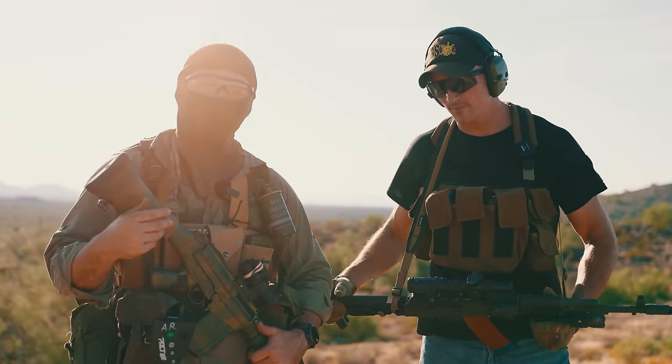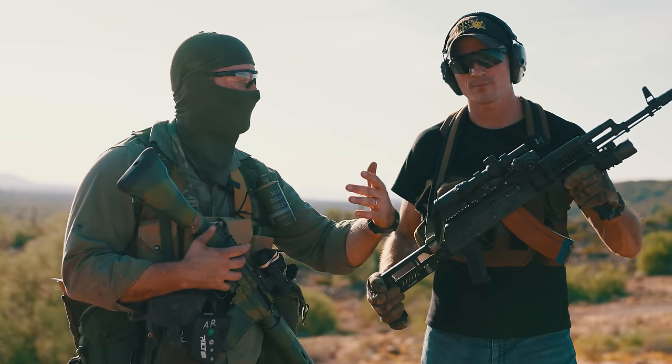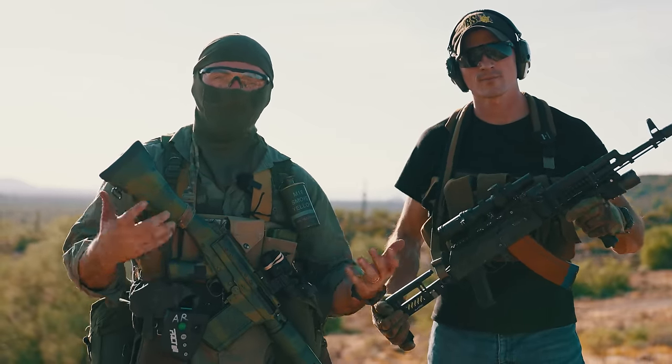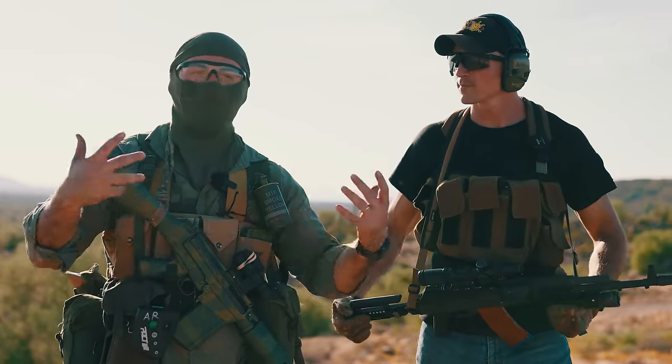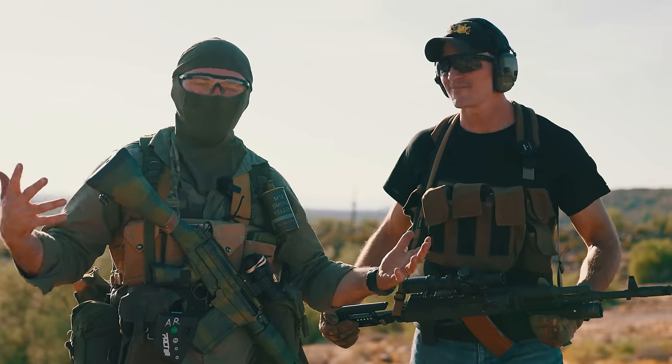But essentially, an assault rifle is going to be an intermediate cartridge like the 5.45, 5.56, probably technically 7.62x39, that can shoot full auto and also has a detachable magazine. That's the definition of an assault rifle. For the sake of the video, this is not it. Big sad, but it's working with what I got.